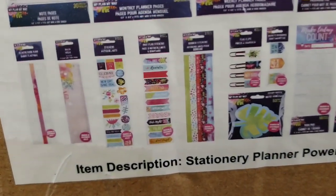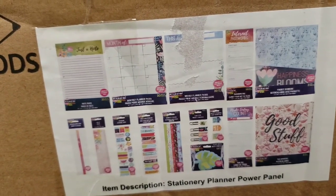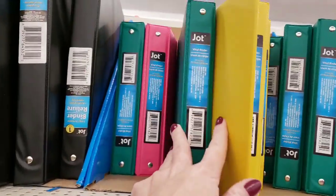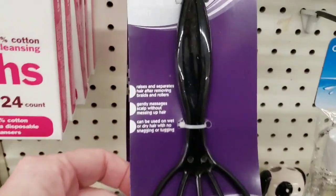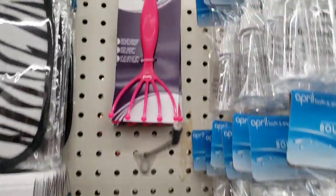They also got some new stationery planner goodies in. They're still in the box, so I'll go back in a day or two. And they have the cute little binders by Ja Ja, you rock. Absolutely love those. They also had this spa comb, which is really cool. It helps to separate your hair. They also had it in pink.